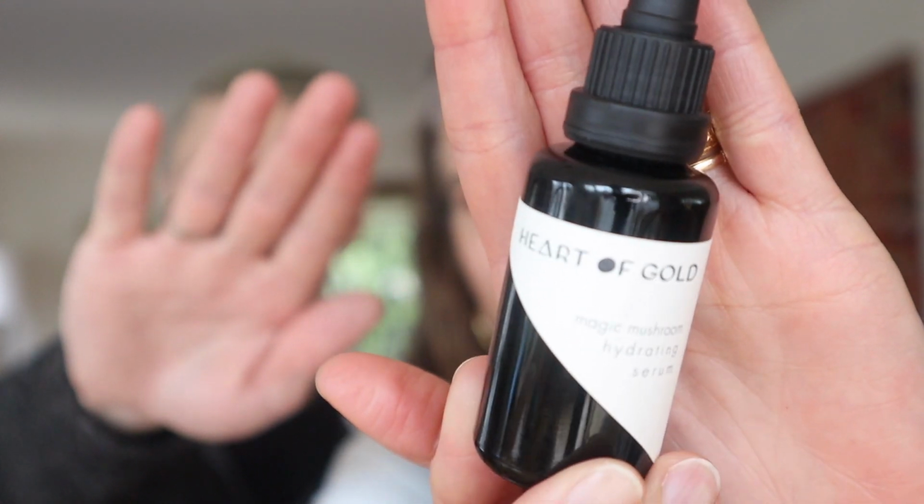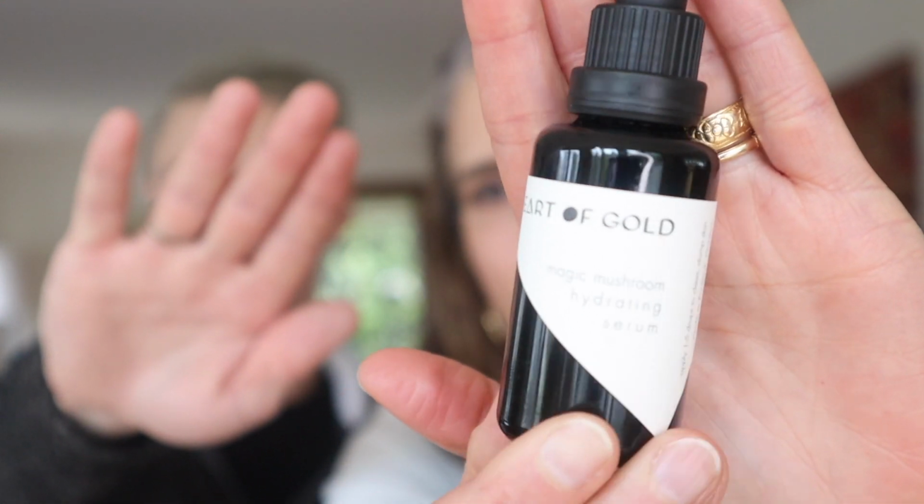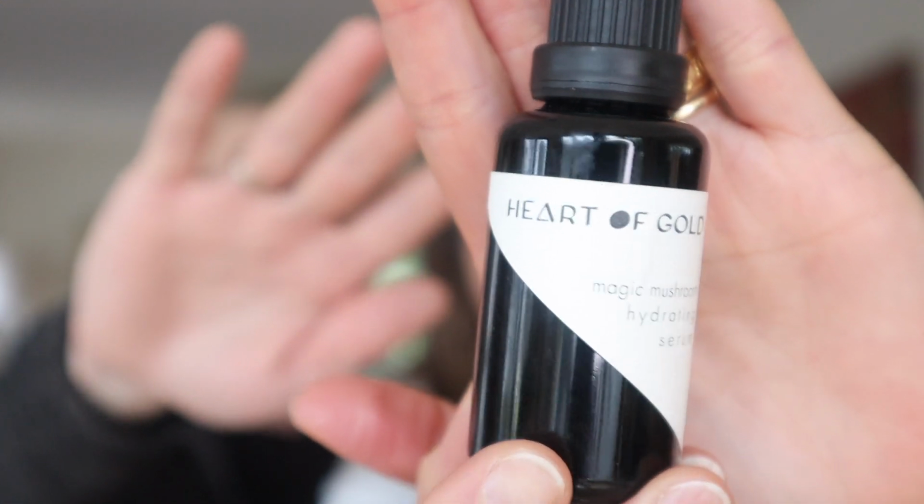Nice. All right, so the last two I'm going to talk about are really pure moisturizing products. This one is from Heart of Gold, another one of those local Portland brands that I'm in love with. Ali Drazen is the founder and formulator. This is called her Magic Mushroom Serum, a hydrating serum. It has a ton of mushrooms in it. I'm not going to list all of them, but there's silver ear in here. That's a type of mushroom.